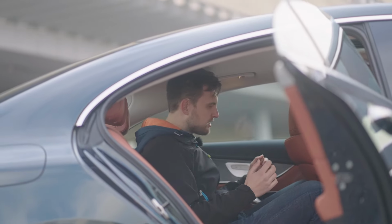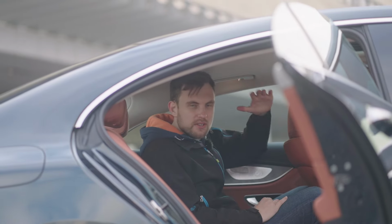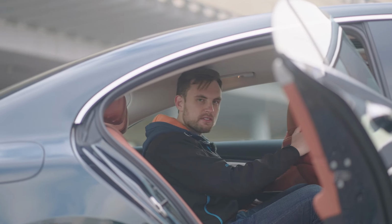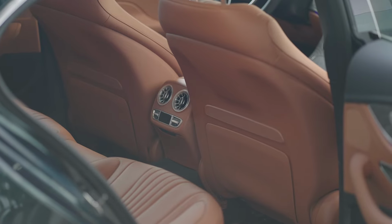There isn't that much knee space, and because the roof is so low down, it means that you have to sit quite low in the driver's seat as well, and that intrudes on the sitting position in the rear.